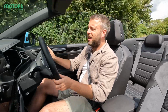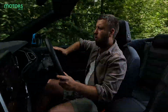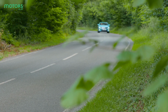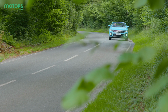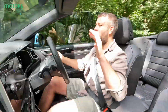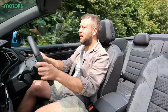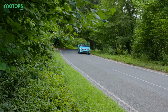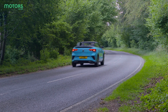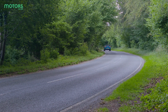I'd also add that the wind buffeting in here isn't too bad either. As you can see, we've got quite a high shoulder line, and that means you're sat in the car and under this large screen. The rear windows also help to stop too much wind blowing across through the cabin, and even when you're chucking along at national speeds, 60 miles an hour, it's not getting too windy in here, and I could quite easily have a conversation with a passenger without having to shout over the wind.